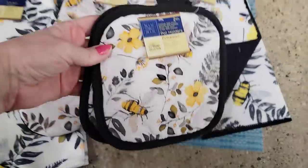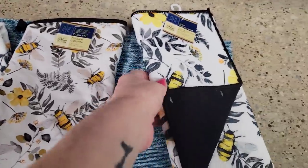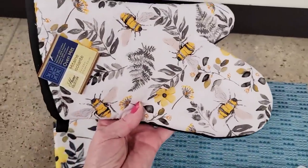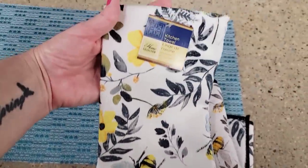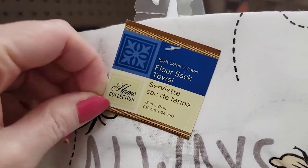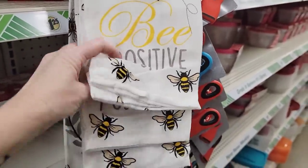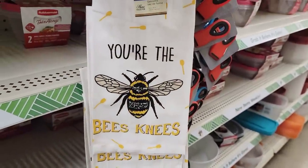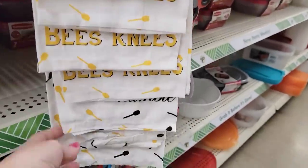Aw, look at the new print of the bees and flowers. Here you get 2 hot pads, which I love their hot pads. And then we have the dish drying pad, the oven mitt, and they do have matching dishes, and the kitchen hand towel. Love the colors. Oh, and then I found these flower sacks hanging on the plastic strip. As I always tell you, be sure you always check all the plastic strips throughout the entire store, along with the end caps and the checkout lanes, because you never know what you might find. I prefer these over the other kitchen towels. That's probably just me, but I don't know.